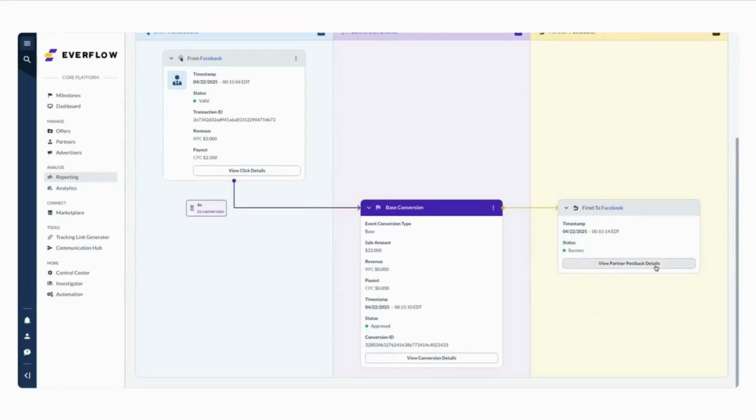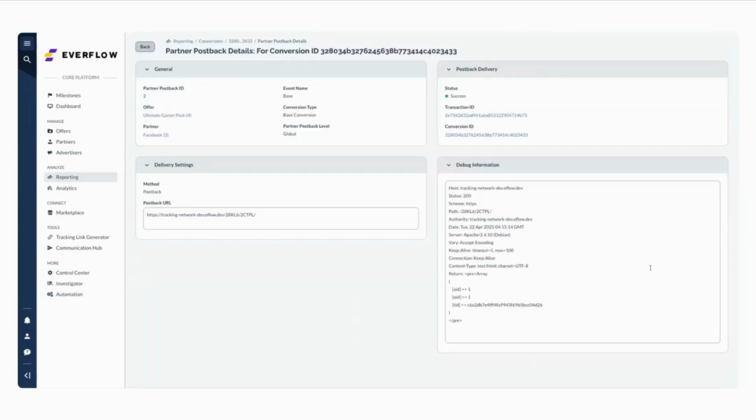And probably one of the things I use the most is viewing partner postback details. This is especially helpful for troubleshooting. We have a lot of customers reaching out saying, hey, I have this affiliate ID 1500. They have Facebook Pixel placed, or they have a partner postback. They are using XYZ platform, but they are not seeing the conversions that we see in Everflow. I need help. This would be a great place to start.